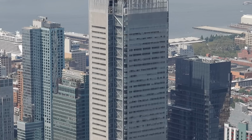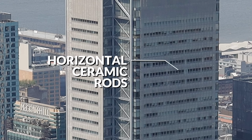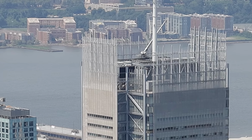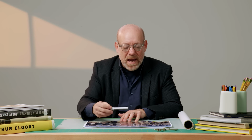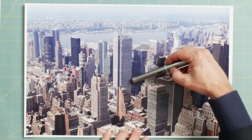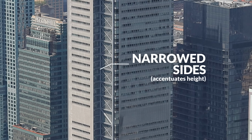It wraps the entire building in these horizontal ceramic rods, which form this veil that filters the sunlight and reduces the solar heat gain. The architect still includes the crown of the skyscraper, but he does it in a really modern way by bringing the veil of the ceramic rods all the way up. And the other thing he does is he expresses the verticality by pulling in the sides of the building and making them narrower. It breaks down the form a little and makes it appear even taller.